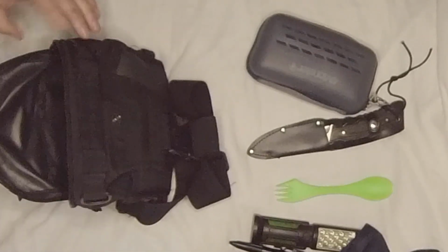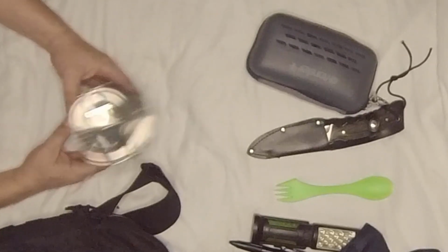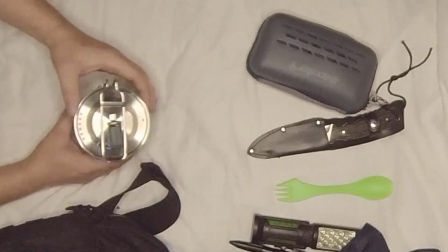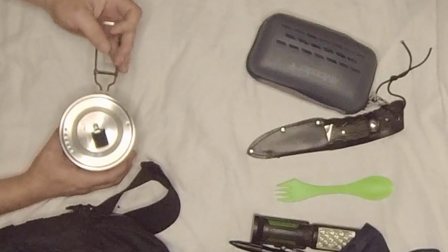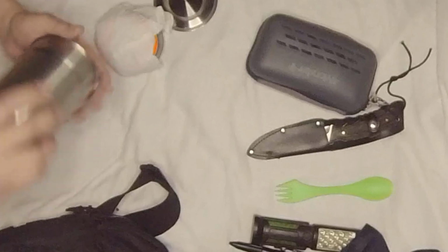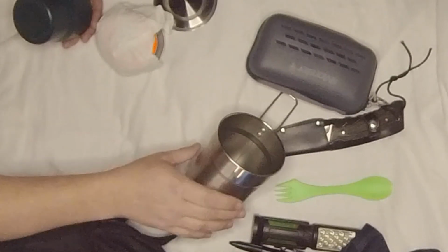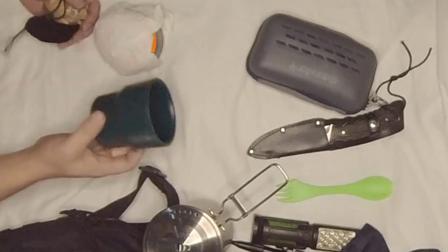And then last but not least in here is this right here. If you know, you know, Stanley, right? But here's the thing, it comes with two little plastic cups inside. Well, I removed one of the plastic cups and just kept one in here, but I also have in here a couple of other items. So there's just the Stanley cook pot, and here's this plastic cup.